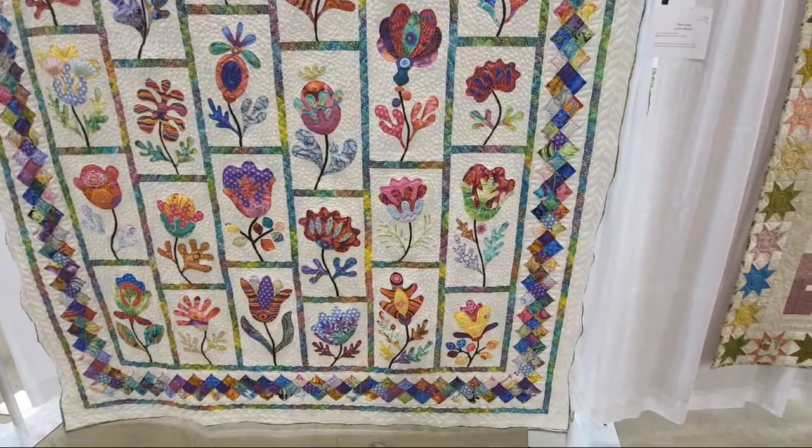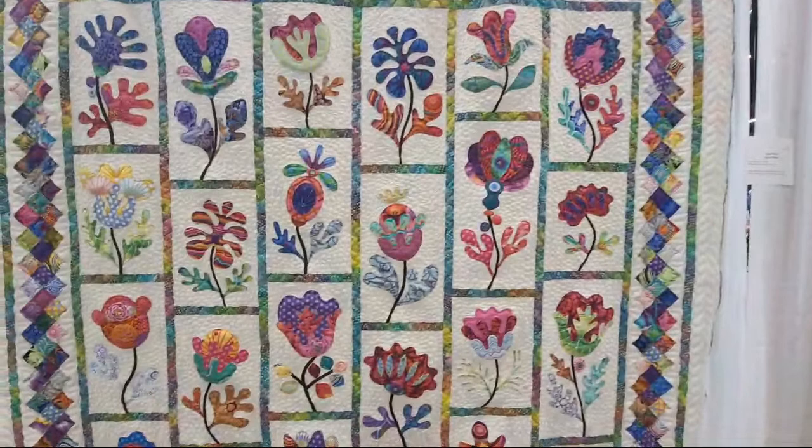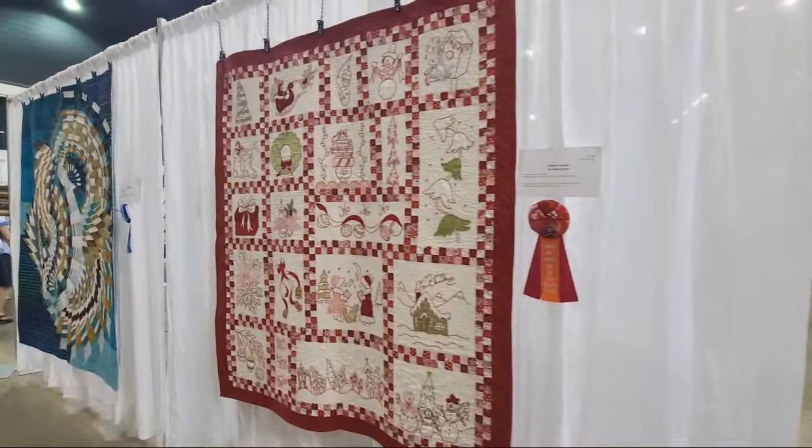All right, you all. I think that's it. I think that's all she wrote. I'm going to walk the vendors very, very quickly and then go back and capture a couple of quilts that I just think are super special and I want to talk about a little bit more. And I'm sticking a fork in this and calling it done.